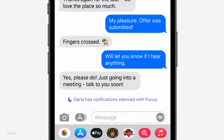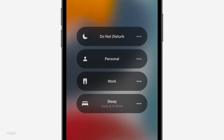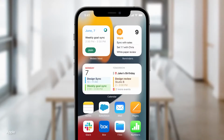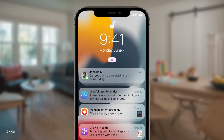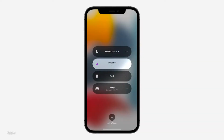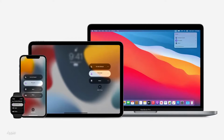In Messages, your Do Not Disturb status will now be displayed. You'll be able to decide what you want to focus on, work, personal time, etc. Then you can choose who gets to notify you. If you have set work as your focus, only work-related notifications will come through. Conversely, if you're at home with your family, work notifications will not come through. The Focus app is cross-platform, so your settings will automatically be synchronized across all Apple devices.